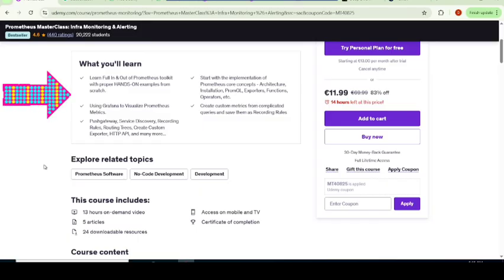In this course, you will learn the full ins and outs of the Prometheus toolkit with proper hands-on examples from scratch. Start with the implementation of Prometheus core concepts, architecture, installation, PromQL, exporters, functions, operators, etc. Using Grafana to visualize Prometheus metrics. Create custom metrics from complicated queries and save them as recording rules. Push gateway, service discovery, recording rules, routing trees, create custom exporter, HTTP API, and many more.